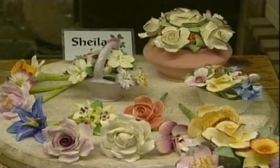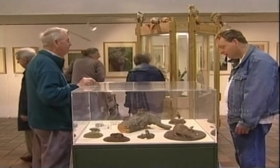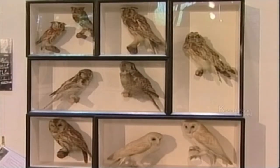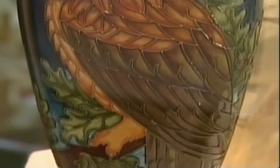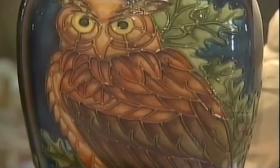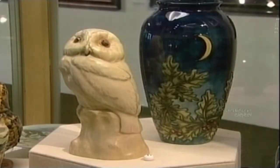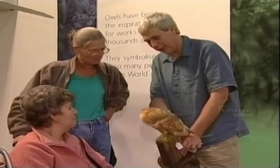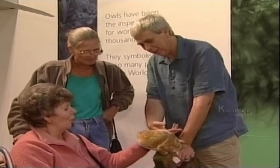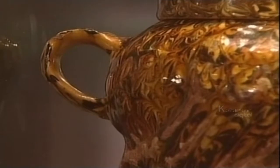Funnily enough, one of the main attractions here is an owl. The surrounding display was inspired by this piece of pottery named Aussie. Aussie is a prime example of slipware, one of Staffordshire's most distinctive types of pottery, and large quantities were made for about 100 years from the middle of the 1600s. This owl was rediscovered when it appeared on a television antique show.